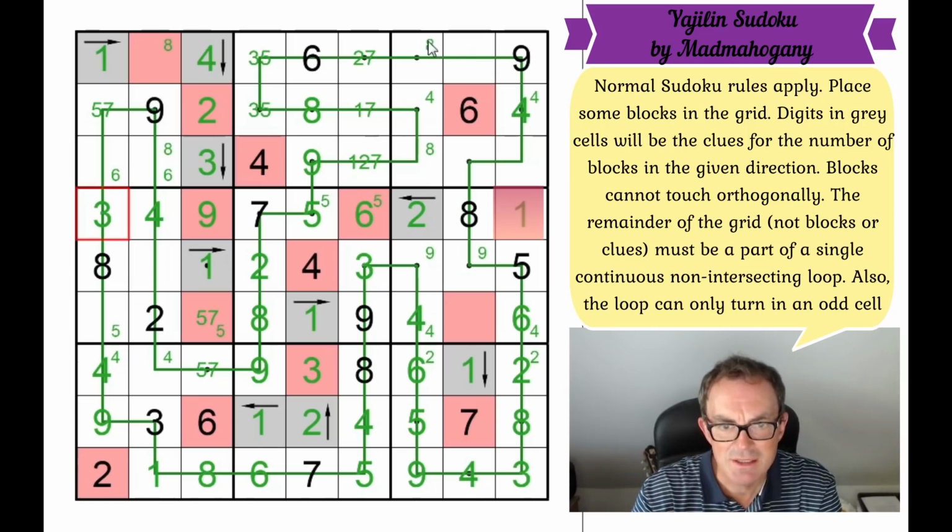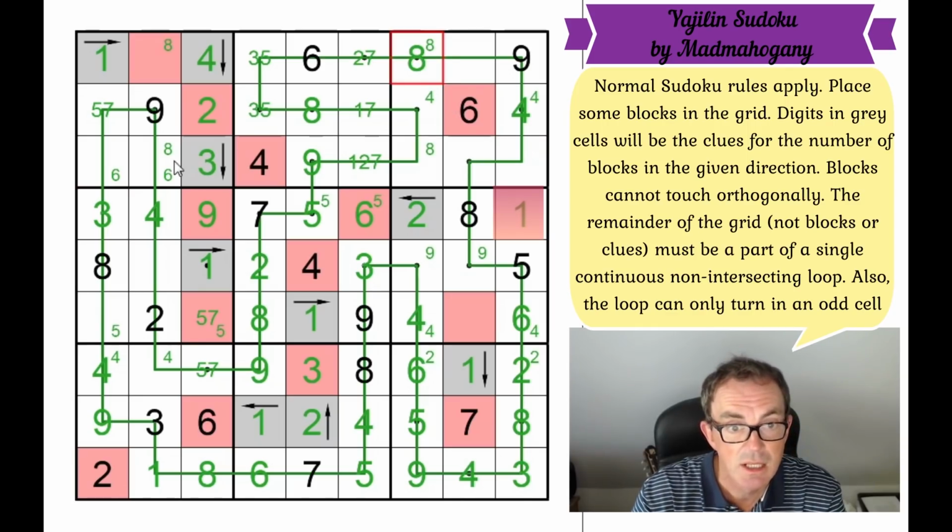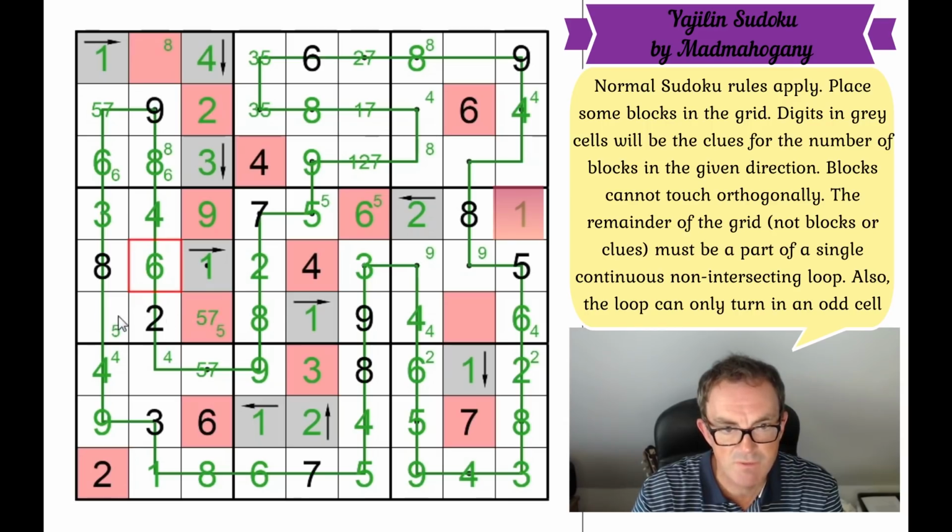Oh, where does 8 go? If this is a turning square, the 8 must live at the very top of the grid. That's an 8. That's an 8. That's a 6, therefore. 6 must be here by Sudoku. This is a 5-7 pair. That still looks like good logic. But if that's a 5-7 pair, this square is a 3.